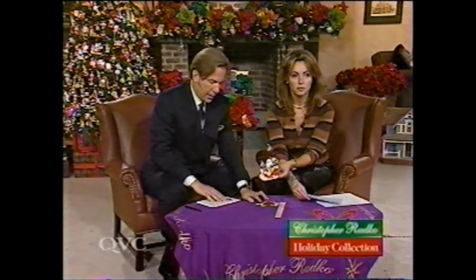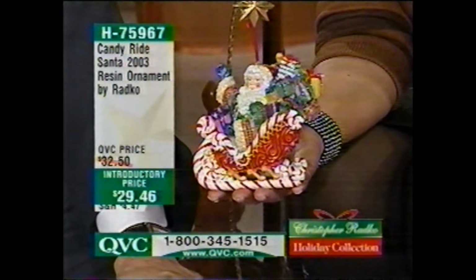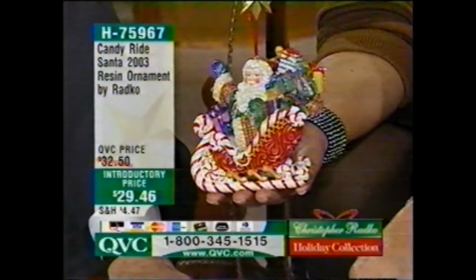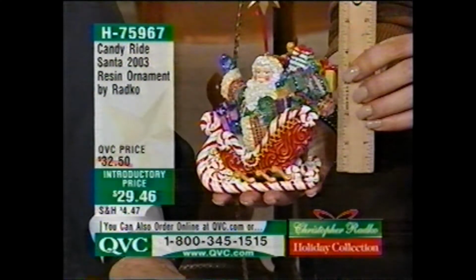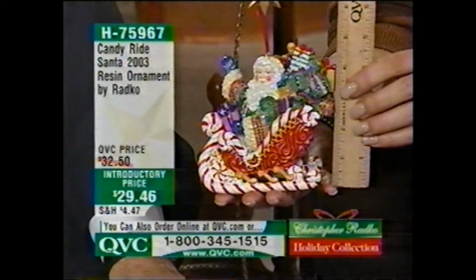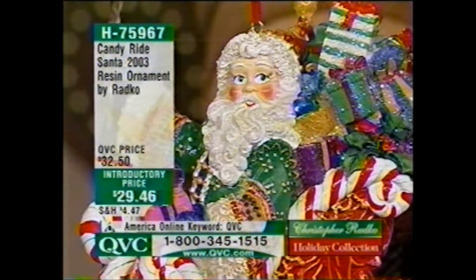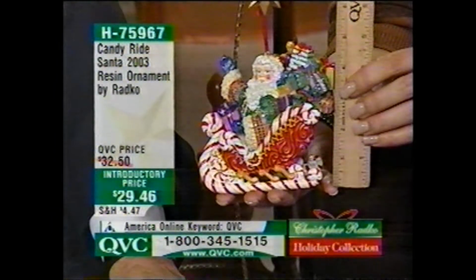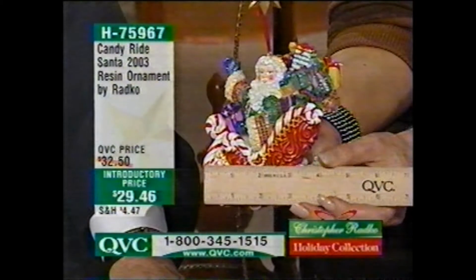I'm showing it on the stand. This is one of the best ideas for the holidays, and you can either show it on a tree or standing by itself if you want to. This is one of the most amazingly detailed ornaments ever by Christopher Radko. It is one of his personal favorites for his 2003 season. This is the Candy Ride Santa 2003 ornament by Christopher Radko. It is about 5 inches from top to bottom, and from the very front to the very back, it's about 5 inches also.